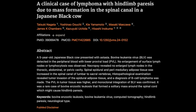It really does. I mean, you think lymphoma, you think all those swollen lymph nodes, right? But this cow threw us a real curveball. Totally. So picture this: a 5-year-old Japanese black cow shows up with knuckling in her left hind leg. As time goes on, it's not just the one leg, it's both hind limbs, and even her tail starts getting weak. Eventually, she just couldn't stand up. It's a pretty clear example of how what you see at first glance isn't always the whole story.